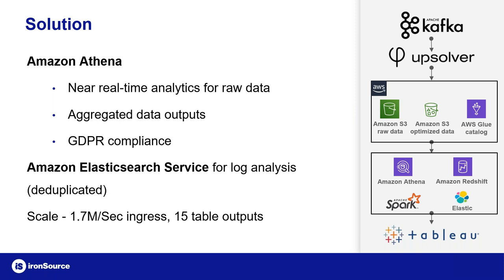We're using the data for near real-time analytics of raw data. We are aggregating data in our outputs. We're also using it vastly for GDPR and COPPA compliance. It was a great solution for us. GDPR was just introduced, and we were able to complete the project in 6 weeks, thanks to Upsolver capabilities.